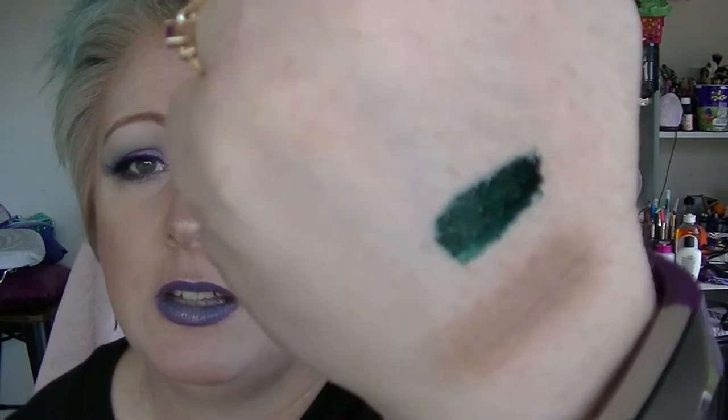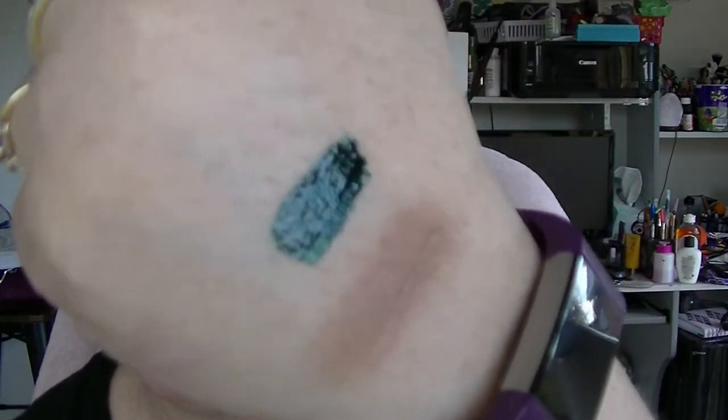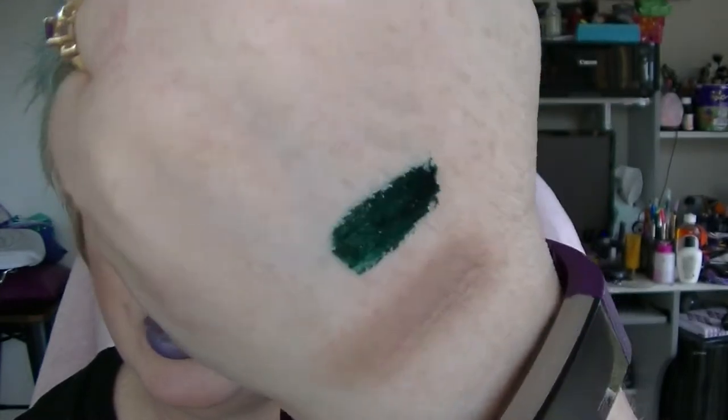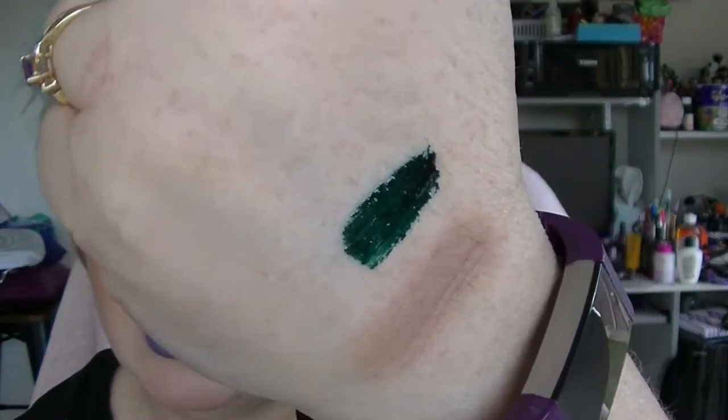Oh wow. That is great. I'm sure it's quite sticky because it feels quite sticky. Probably makes a mess. Not transfer proof, but who cares? Look at that colour. It's great. Love it. Awesome.